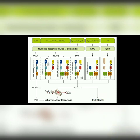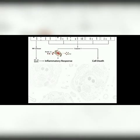But the end of this is formation of caspase 1 and finally leads to inflammatory response and cell death. And this is what is really needed at the end of the inflammatory process: get rid of the microbial motifs.